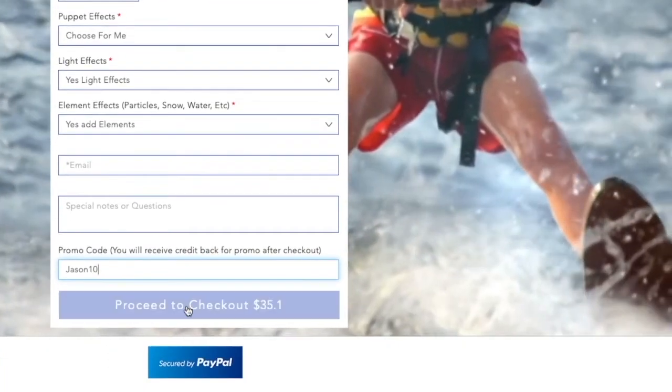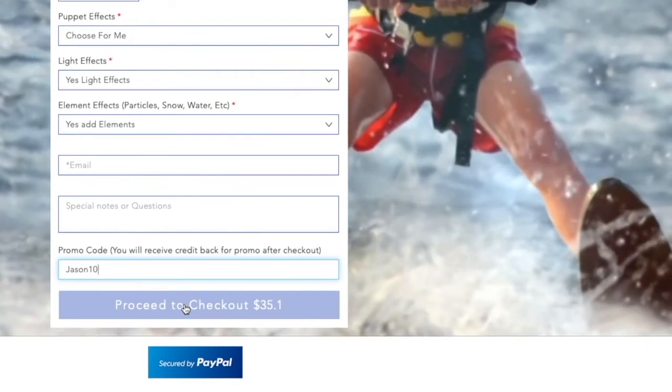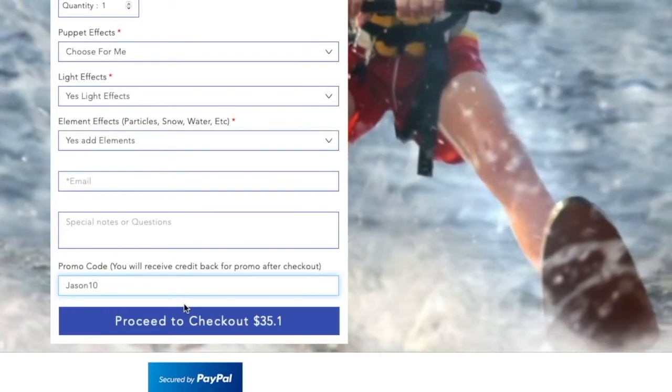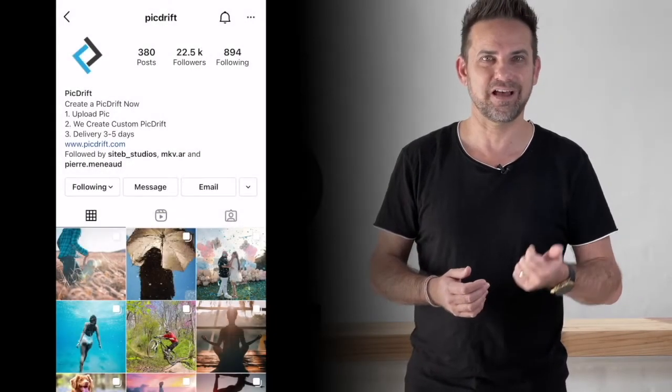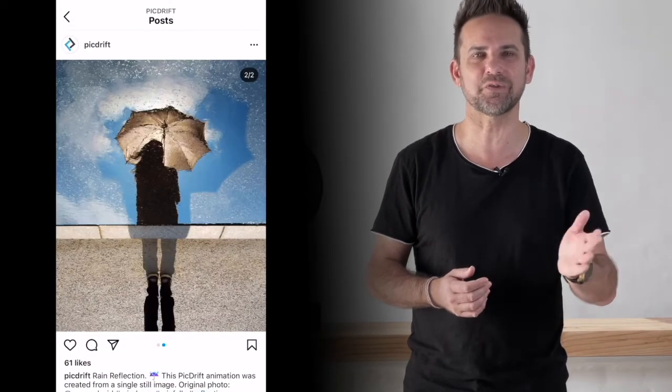Then it's really easy, just proceed to checkout, you process your payment, and then they'll send you a link for uploading your photo, and you're away. I strongly recommend checking it out. Have a look at their Instagram. Their Instagram is full of spectacular before and after sequences of what they can do to photos.